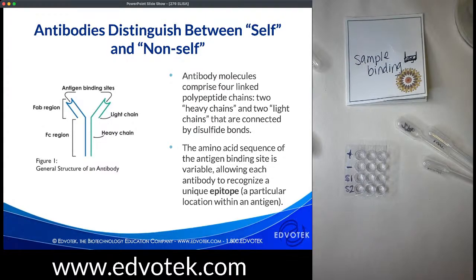So we're talking about these antibodies, which are these molecules that allow us to differentiate between self and non-self proteins or polysaccharides. We call these non-self proteins and polysaccharides antibody generators, or antigens. Each antibody is a Y-shaped molecule composed of 4 polypeptide chains, 2 heavy chains and 2 light chains. The polypeptides are linked together by disulfide bonds.